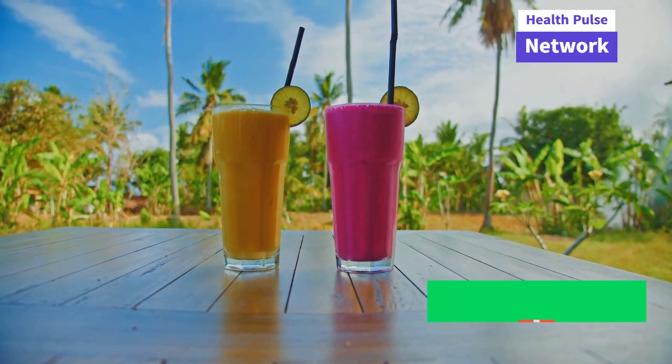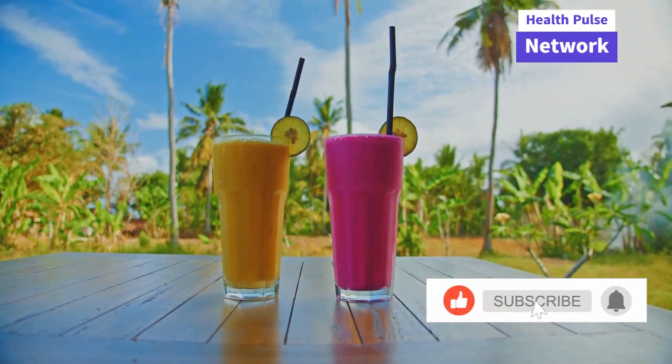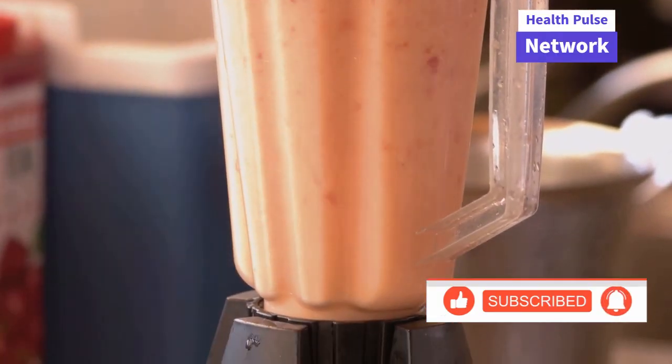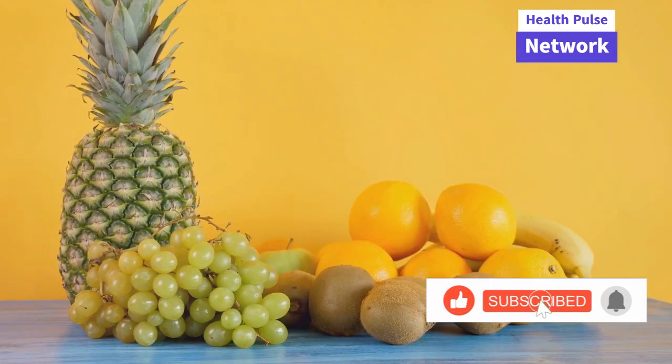So, are you ready for a taste of the tropics that doesn't just tantalize your taste buds, but also helps you on your weight loss journey? Now stop imagining and get ready to create this tropical paradise at home. Before we dive into the creation of this tropical delight, gather these essential ingredients.